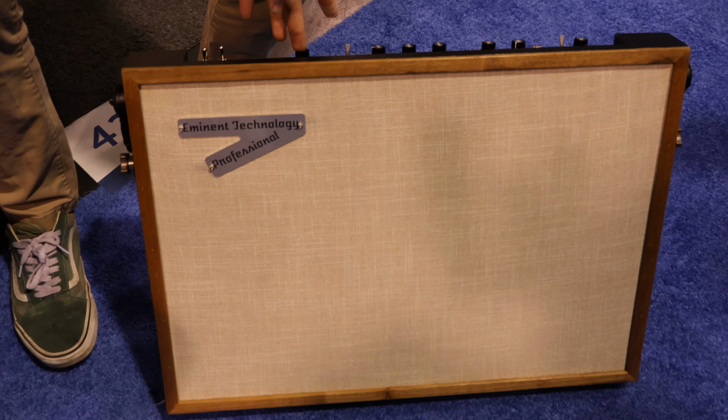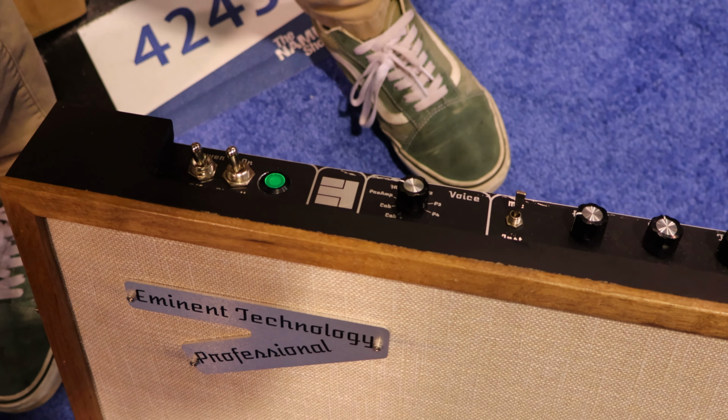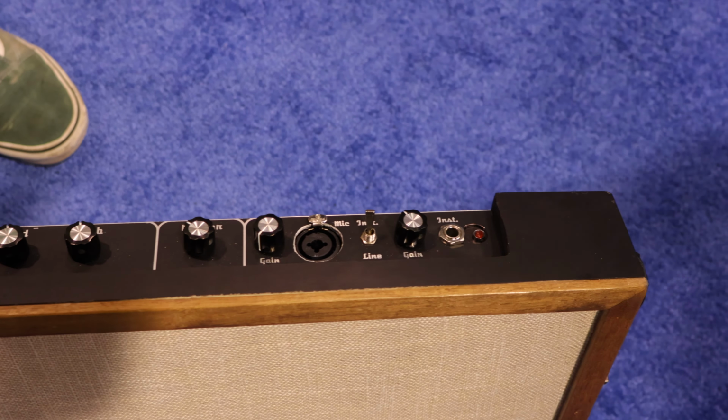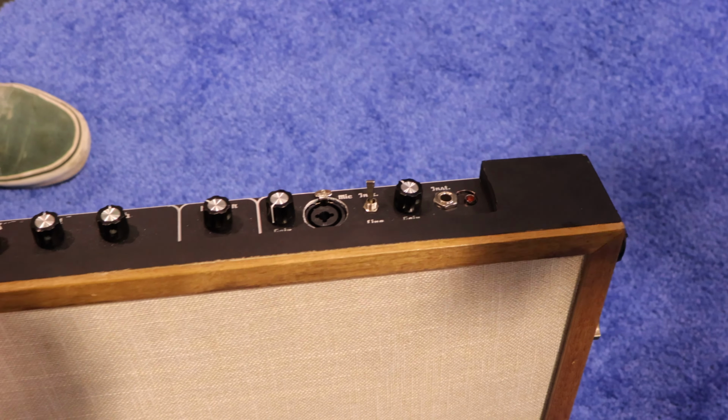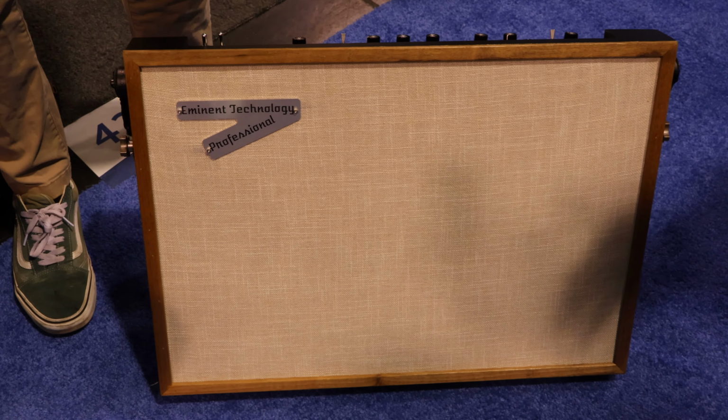All right, moving on, we have Eminent Technology. Now, Eminent Technology is making a flat, full response speaker. Now, when I say flat, it should have the sound of a 212 cab. So when I saw this, razor thin speaker cabinet, it has 300 watt solid state power. It has 2 inputs on it. There's all kinds of really cool things that are built into this amp. I turned it on. It sounded really loud. Again, I'm at NAMM though. It's not an isolated demo.